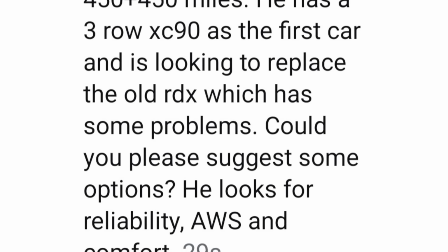Well, that's a wide spectrum, Andrea. Okay, what size do you want? Do you want something the same as the RDX? Do you want a premium brand like an RDX? We need those details. So I would say you could get the new RDX, the latest RDX. Yeah, why not? It's a good car. The thing is, I don't know what you want, like what size, how much, all that stuff.